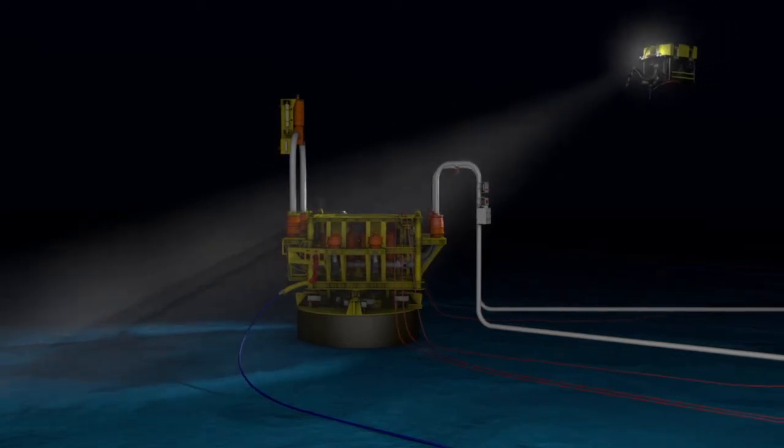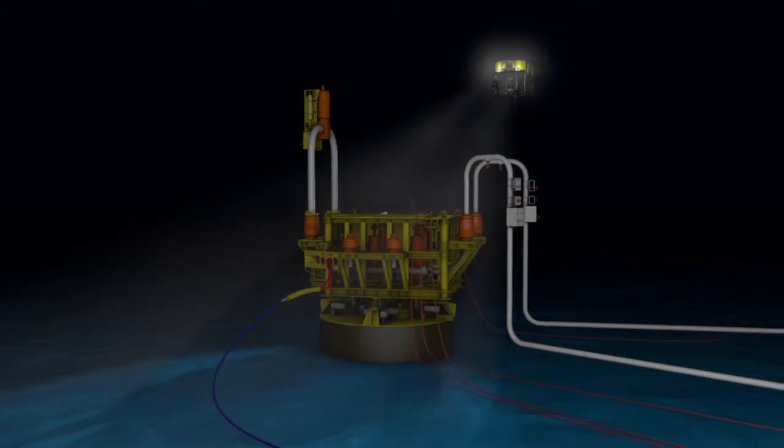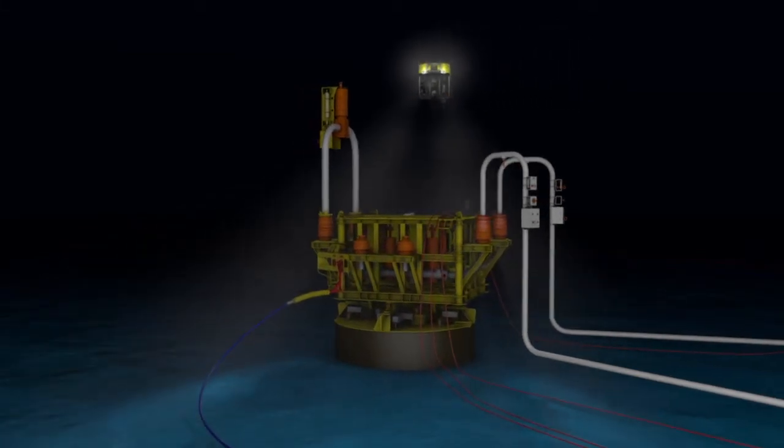A pigging isolation valve is present on the removable loop between the production headers to isolate each well production by its pressure regime and to allow for pigging operations.